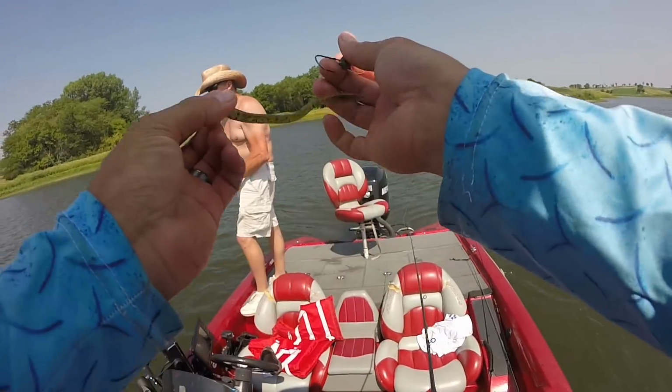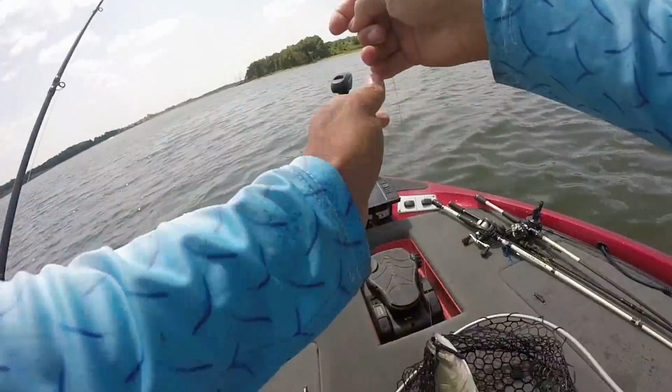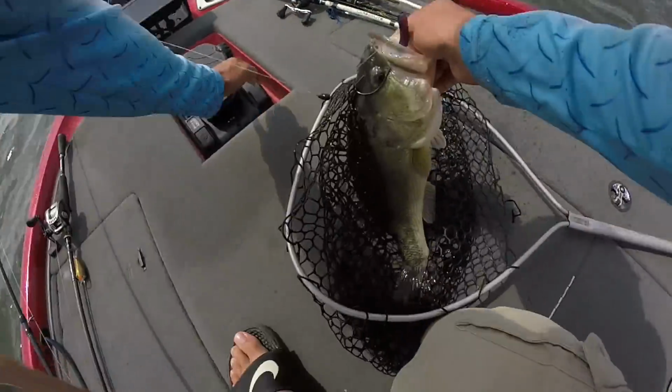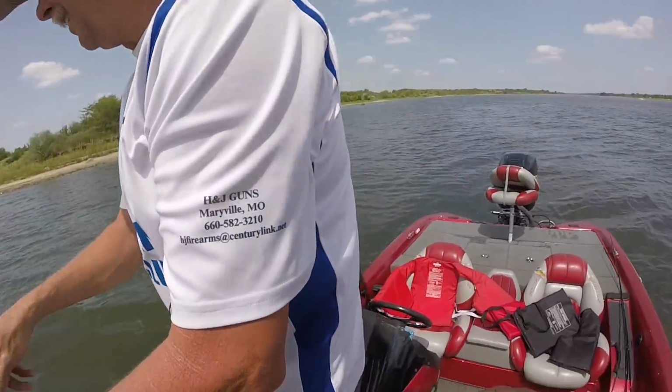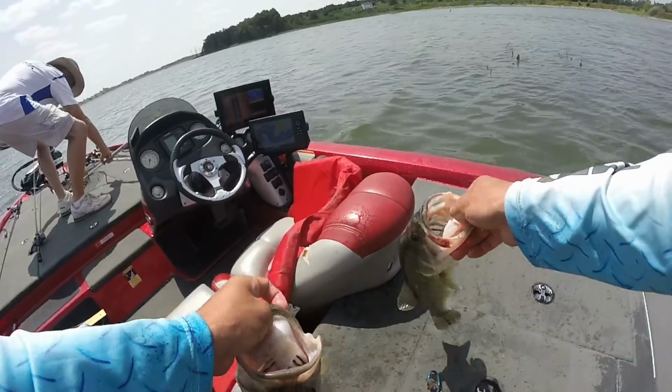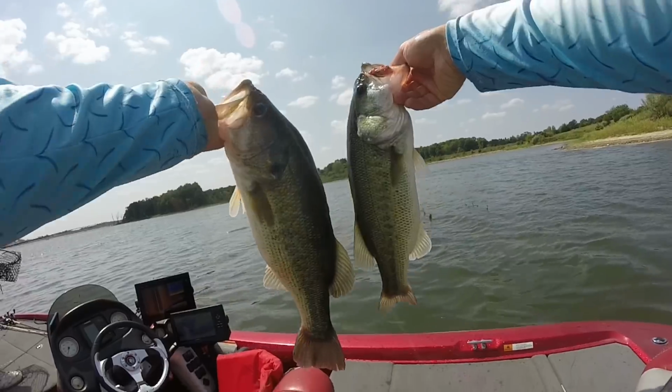Now we just got to cull out those 2 little ones from the start. We just got hooked up with a culler. There we go. Culler. That is a good cull right there.